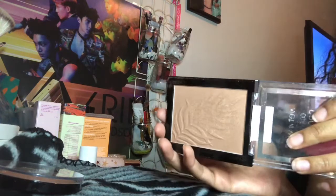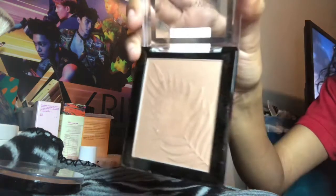Okay. Next I have this Wet n Wild Color Icon Bronzer. This one is in Sunset Striptease. So I do really like this one. It's maybe not the most perfect color for me, but it's pretty nice. It does have a bit of a shine to it, and I would like to try to pan this one as well. I've had it for maybe about a year as well, so I'm going to try to get some use out of this in the next year, so I'm going to keep that.